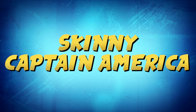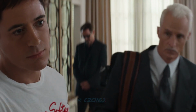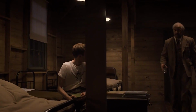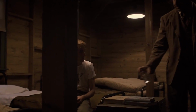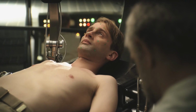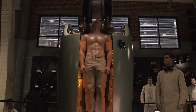Skinny Captain America. The de-aging of Robert Downey Jr. in Civil War was impressive, but let's go back to the first Captain America movie. For nearly the first hour of Captain America: The First Avenger, Steve Rogers is a composite CGI live-action creation. Filmed with both Chris Evans and a stand-in body double, it results in a much scrawnier Steve to make his transformation into a super hunk all the more drastic.